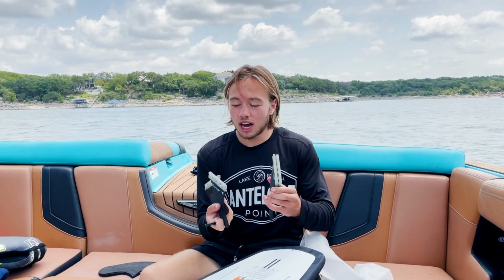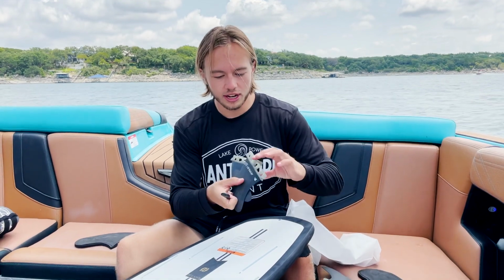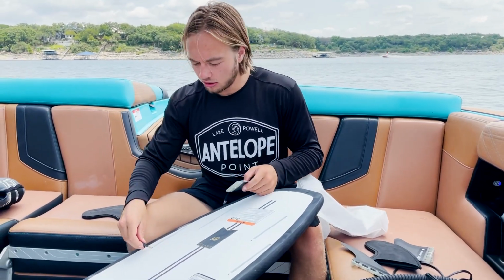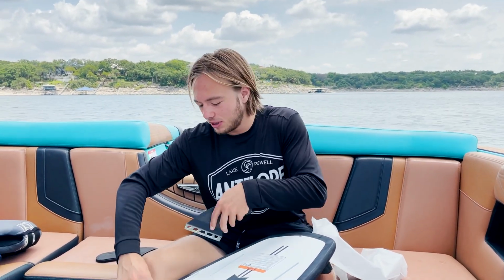All right, so it comes with the option of dual fin or quad fin. And these are both my pro model fins, so that's sick. Let's throw these guys in. I'm just gonna ride doubles for this first time, but feels good. I'll throw in quad fin later. I don't really ride quad fin.